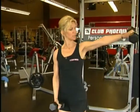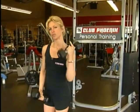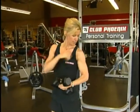We don't want to lengthen that arm all the way. That will go into the neck. We want to keep it right in the deltoid, so keep that slight bend in the elbow.